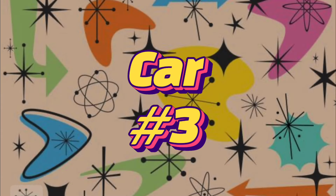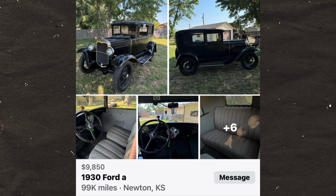And car number three is a 1930 Ford A from Newton, Kansas for $9,850.